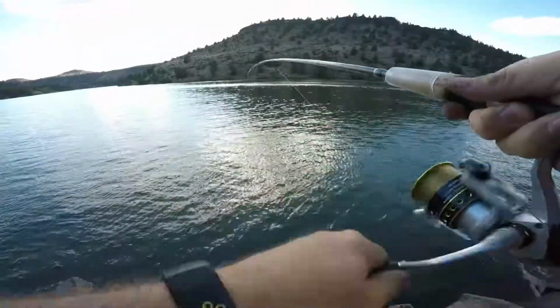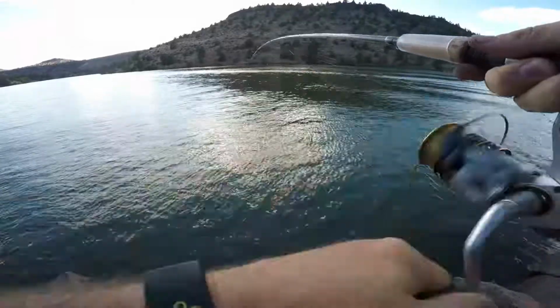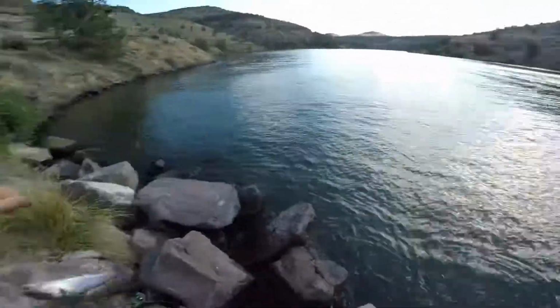All right, we got a fish on. My battery about to die. Hopefully we can get this fish in and landed before it dies and see what we got. Oh, that's a nice trout. Keeper too. On the power bait.